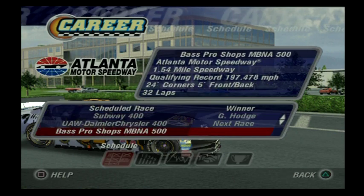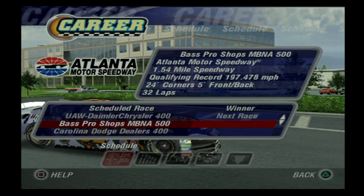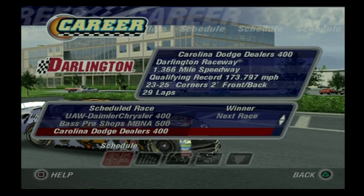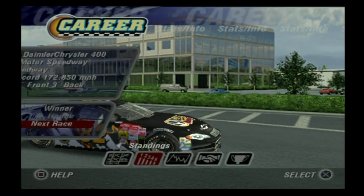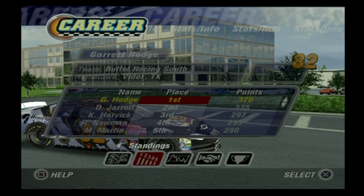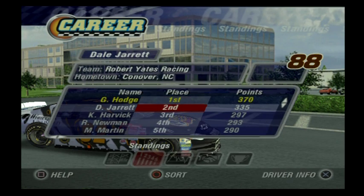Here's a quick look at the schedule. So next week in Atlanta, we're going to run a different paint scheme. I don't know about the 400 at Darlington, but I do know for Vegas we're going to run the primary because usually you see the big name teams run the same paint schemes the first few weeks sometimes.